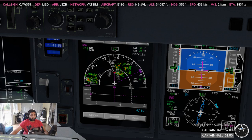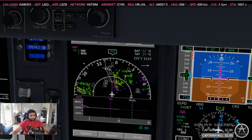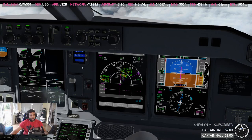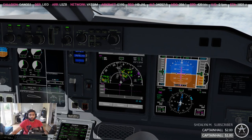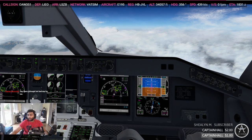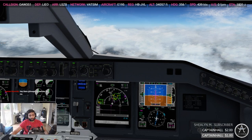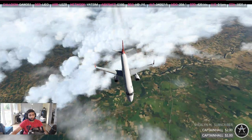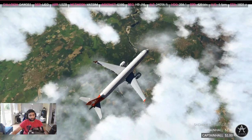So after Odina, we got a couple of plans in here. We probably had to descend a little bit earlier than I expected, but I see the weather into Berna. We're getting some problems here with the FPS. Beautiful.